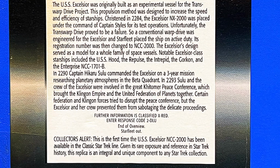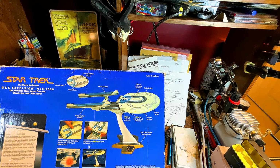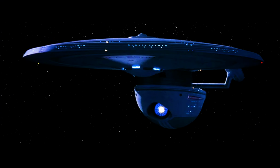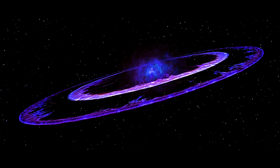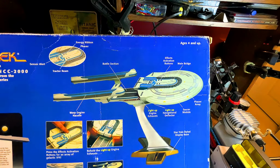And there's a little collector's alert. This is the first time the U.S.S. Excelsior NCC-2000 has been available in the classic Star Trek line. Given its rare exposure and reference in Star Trek history, this replica is an integral and unique component to any Star Trek collection. Absolutely it is. Matter of fact, you remember it was Captain Sulu. They were out in the U.S.S. Excelsior when they felt the shockwaves after Praxis exploded, the Klingon moon. And they took part in helping destroy the prototype bird of prey.